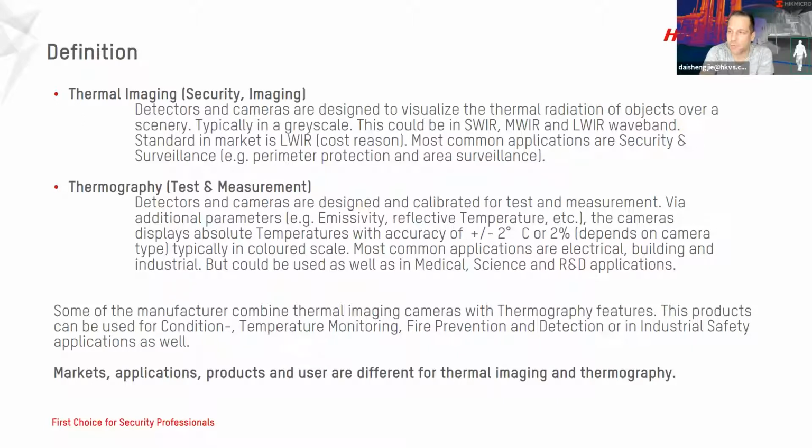This is an uncooled microbolometer detector. It is the most cost-effective technology, for the volume market, the mass market. The main applications in security are, for sure, perimeter defense and perimeter protection, and also area surveillance.